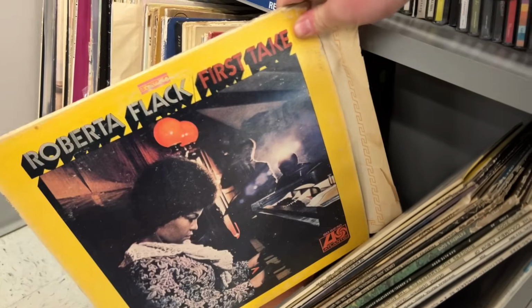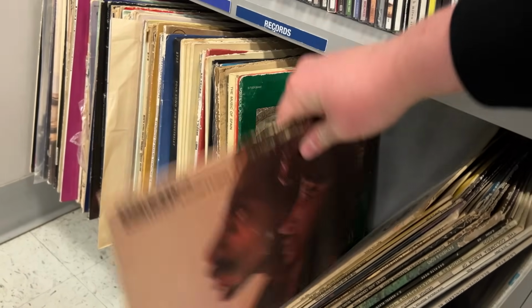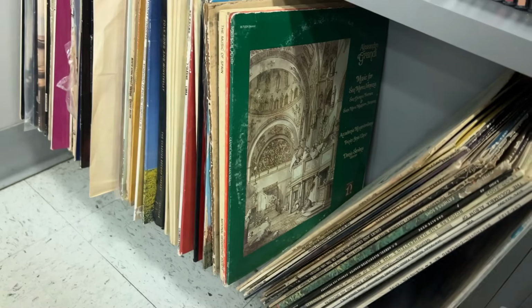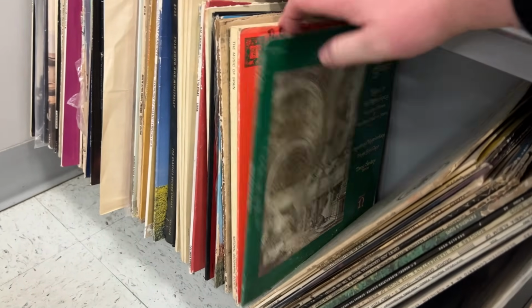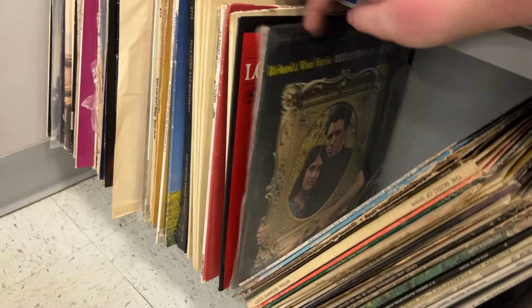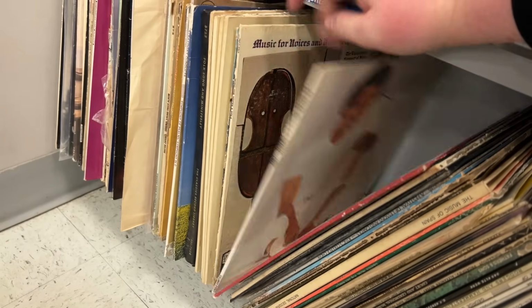All right, so that actually gives me some hope that there's some good titles here. We've got Roberta Flack, again, poor condition. Ike and Tina Turner. We just lost Tina this last year. Working together. That's one I'm going to actually put aside, and I'm going to give it a little look up after we go through, see what else we have in here.